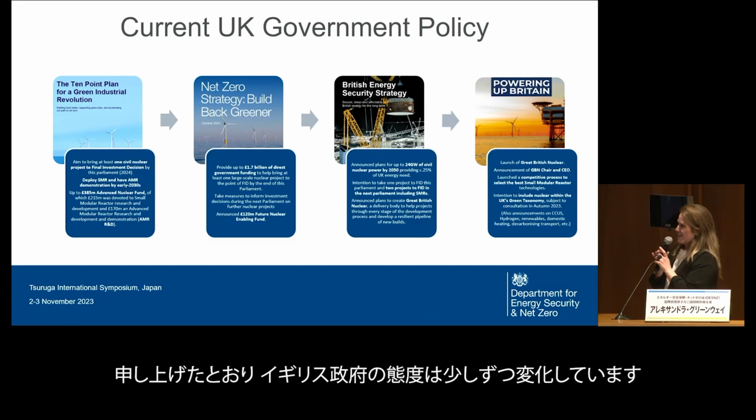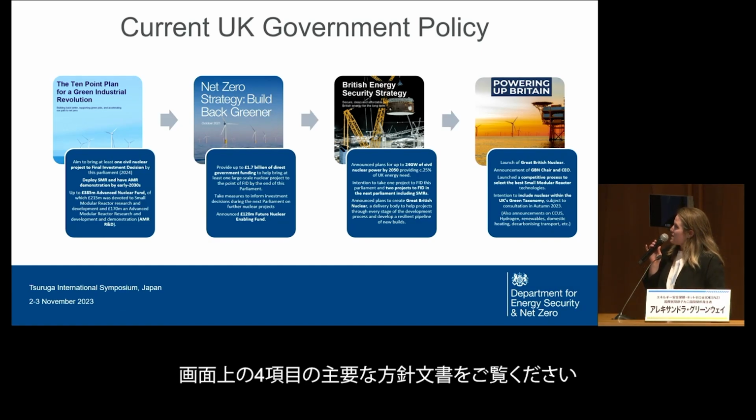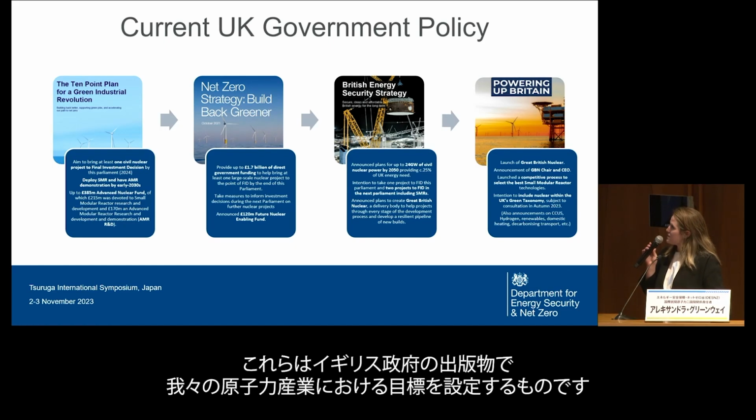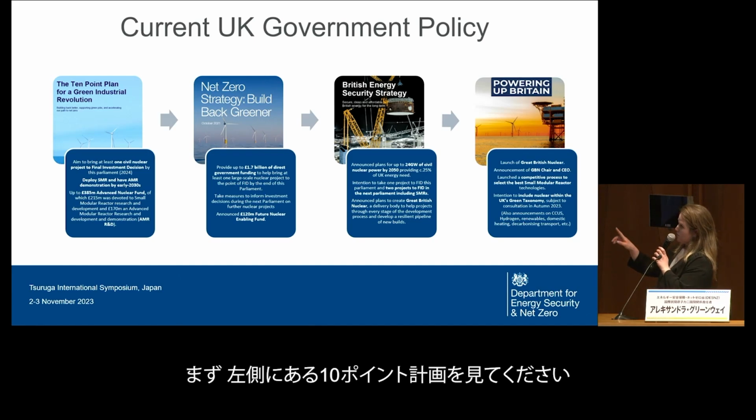Like I said, we've had an attitude shift in UK government, but it's certainly an evolution rather than a revolution, so it's been slow progress. You can see on the screen now 4 key policy documents. These are UK government publications setting out our ambition for our nuclear industry. Firstly, we've got the 10-point plan over on the left-hand side.